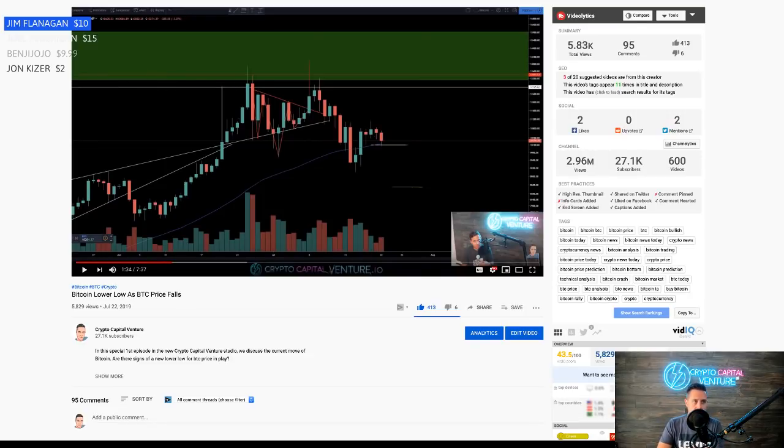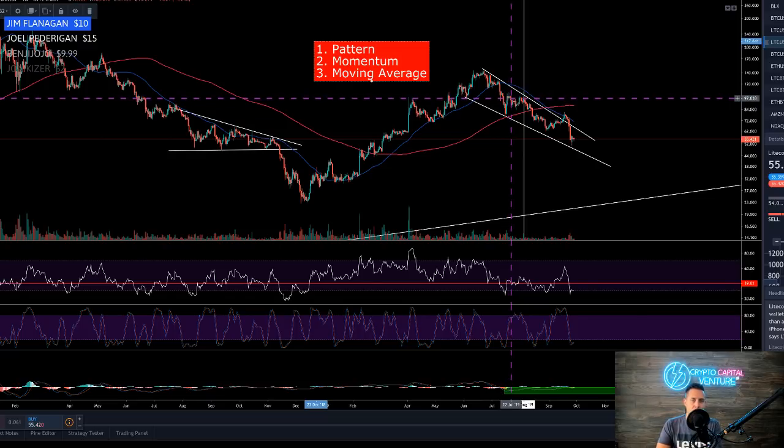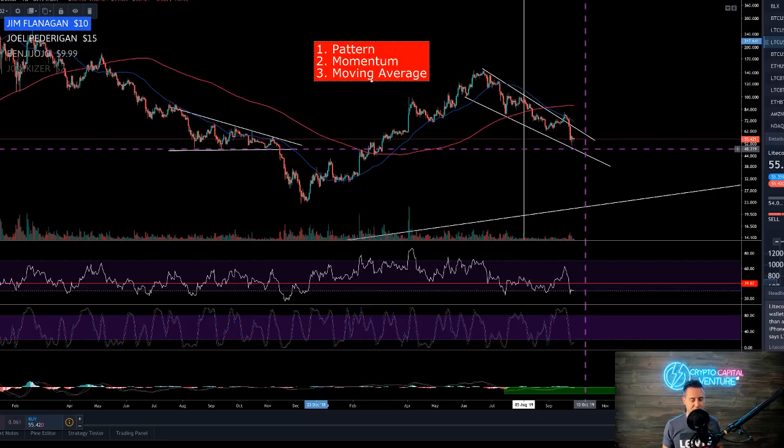And we are there. Took 2 months to get here, but we are there. Similarly, if you go back to July 22nd on these charts, Litecoin was around $100. Now we're almost half that, $55. Took a couple months. We've hit another lower low for Litecoin. So we're in a falling wedge for Litecoin.